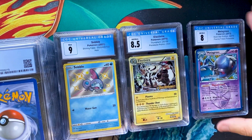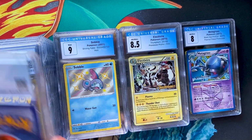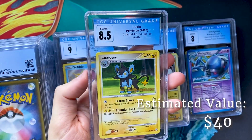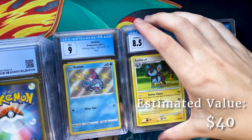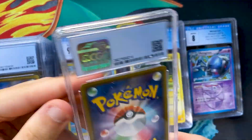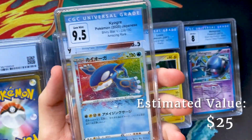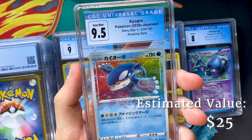I've always talked about this. I keep bringing up how much I like stamps. I just feel like they add nice flavor to a card and make them somewhat more unique compared to all the other options you have out there. To me, pre-release is one of those sets that you could easily put together for a couple hundred dollars. It's worth it.